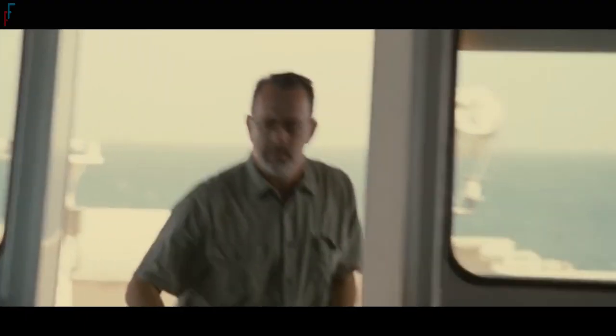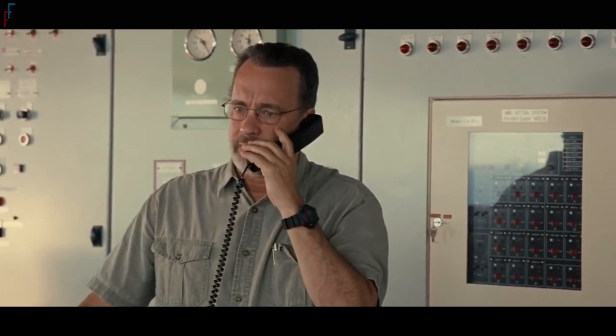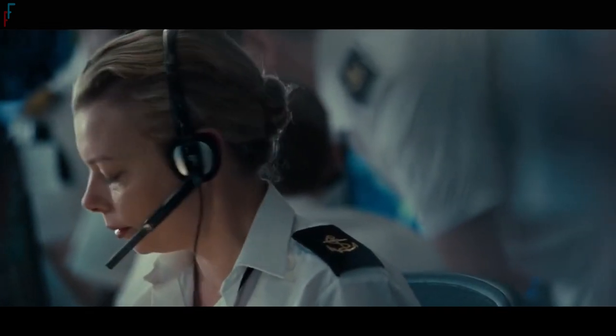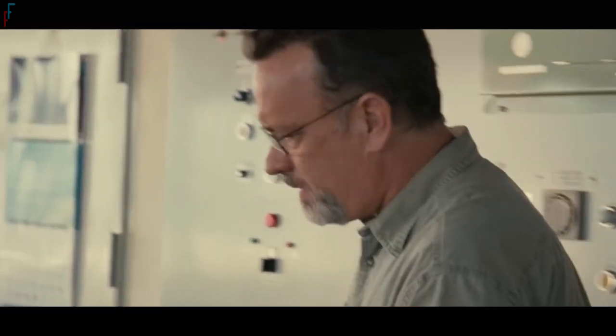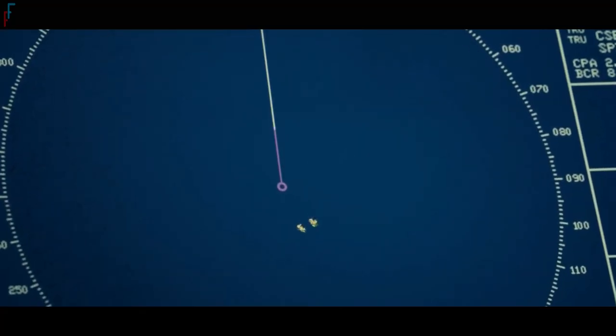He quickly phones UK Maritime Trade to let them know what's going on. Although she agrees to file the report, the female operator on the other end guesses that the boats are likely some fishermen. "We're not here to fish," the skipper says as he hangs up. Now that the boats are barely 1.5 miles from the ship, he takes another look at them. He observes that everyone on board is carrying guns.